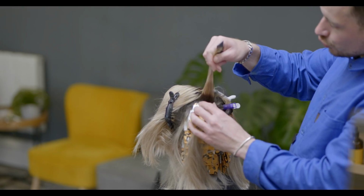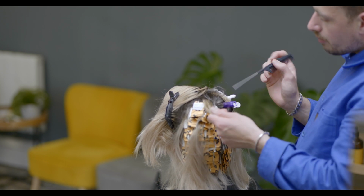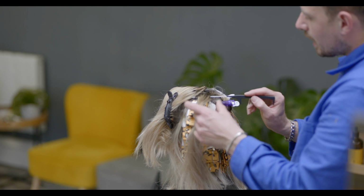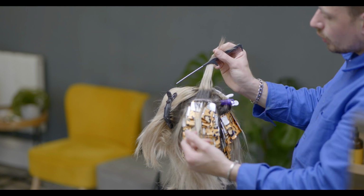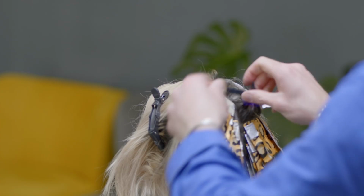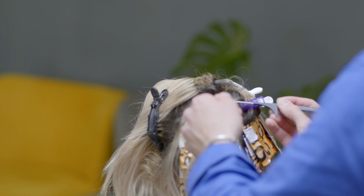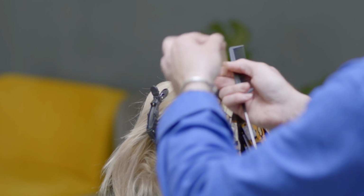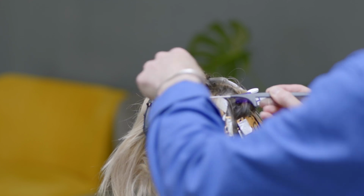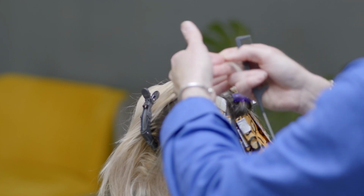So we've got a tiny little triangle here, and a lot of people wonder what to do with this tiny little triangle. My advice is you just go straight through it. So my next section will be here, like that, and I will put a foil in there and another one above it, and I'll be left with a tiny little triangle at the top. Nothing really has changed apart from the width of the section. So we're getting slightly closer together as we work our way up the head. So the sections are now much, much closer together.